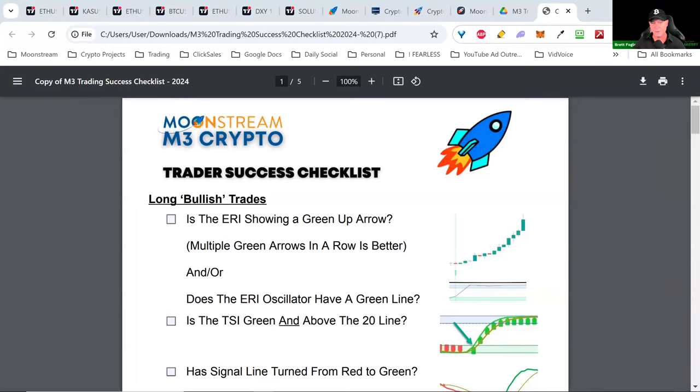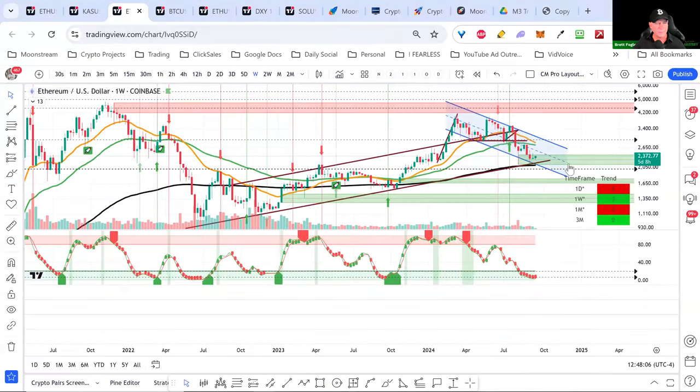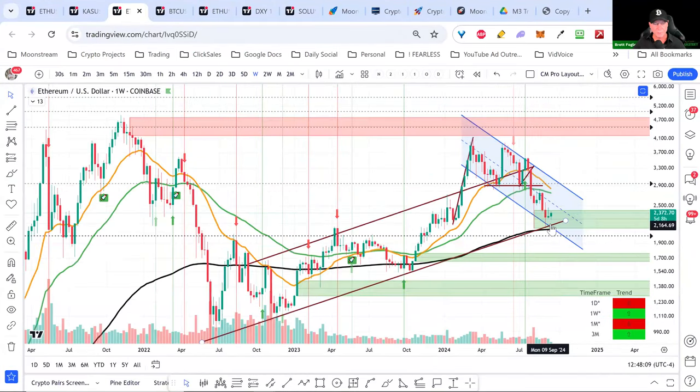Questions come in. Perry says ETH looks like it's ready to pump. I agree. Touching bottom on both channels. Let's pull up that chart. Perry's saying touching the bottom on both channels. Yes, and let's see, on the 200 EMA buy block. Okay, I was just saying that. So maybe great minds think alike, Perry.